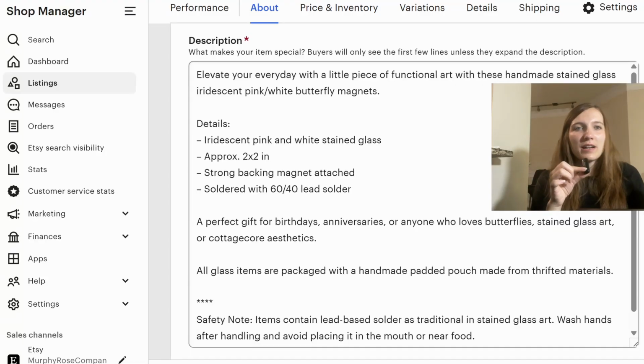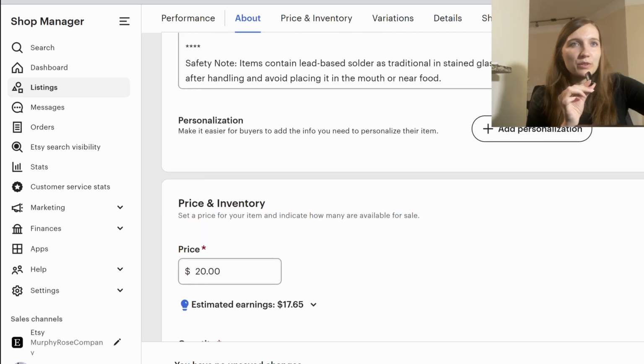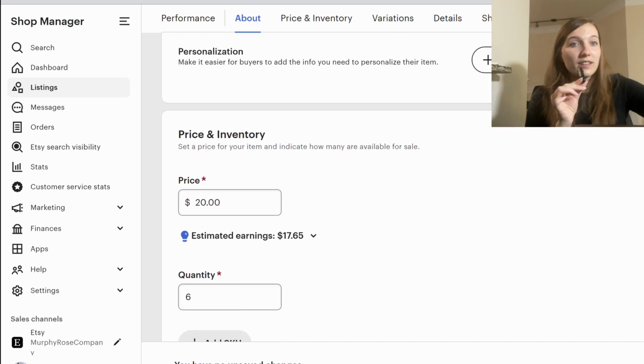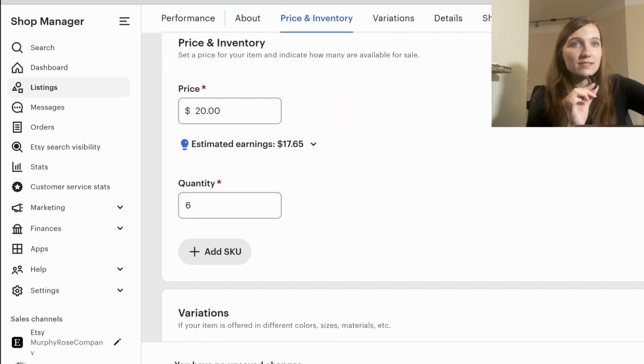And then at the bottom, I put, this is a great gift for friends or family if you want to give it to someone, as well as each of my products come with a handmade protective pouch made from thrifted materials. There is a button that you can add personalization. We're not doing that. And then there's a price and inventory category where you fill in, what do you want to charge, and then how many do you have? So we're charging $20 for this, and I have 6 items.